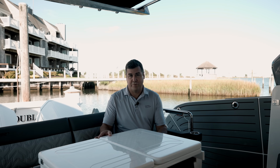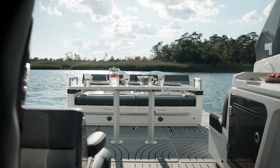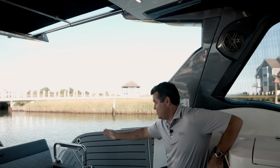When we talk about details, there's a lot of things in this boat that really highlight the innovation, from the table, this flip back seats. This expands out, making it usable for everybody along the back bench here. It's really nice. You've got an aft facing seat here as well.